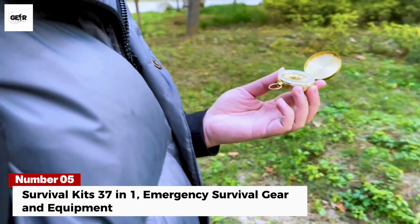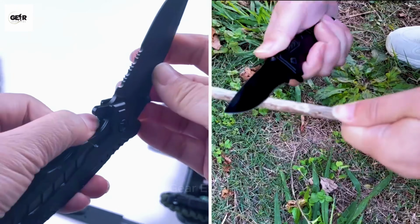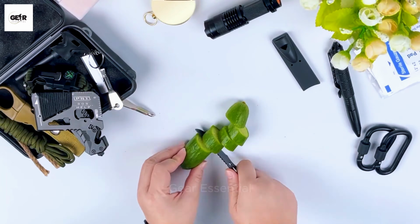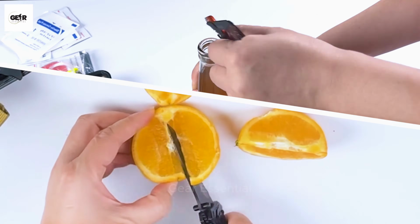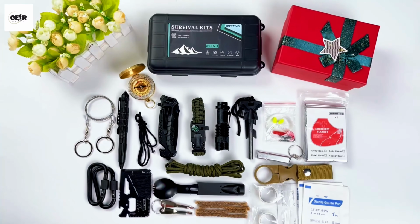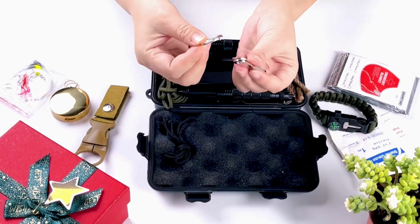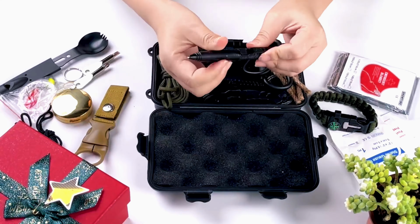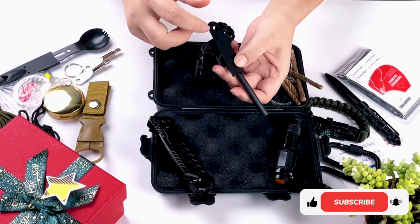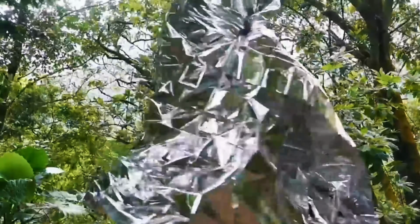Number 5. Survival Kits 37-in-1. Emergency survival gear and equipment. When you're deep in the wild, instincts matter, but gear matters more. This compact kit packs 37 essential tools: fire starter, compass, tactical blade, whistle, wire saw, each chosen for action, not decoration. Whether you're gifting it to someone who lives prepared or stashing it for your own next adventure, this isn't just gear. It's peace of mind in your pocket. Lightweight, tactical, always ready.